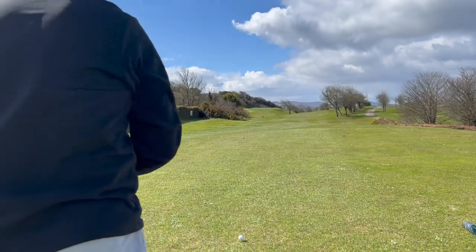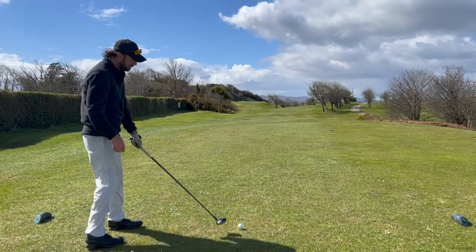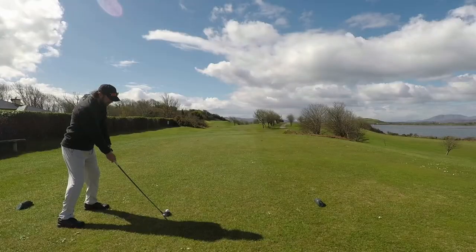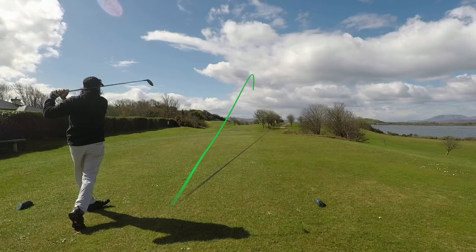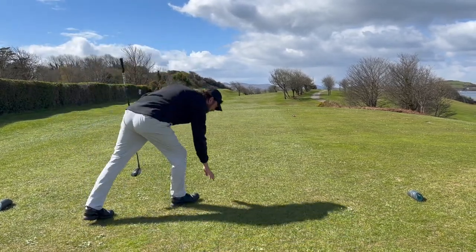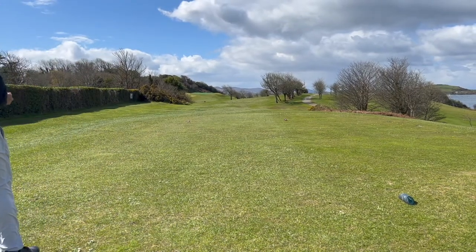Okay, so the wind is coming in from right to left. It's out of bounds on the left-hand side. So I'm going to try and stay clear of that. Oh, well, it definitely stayed clear of the out of bounds on the right. It's on the right-hand side of the fairway. But it's okay. It's safe.